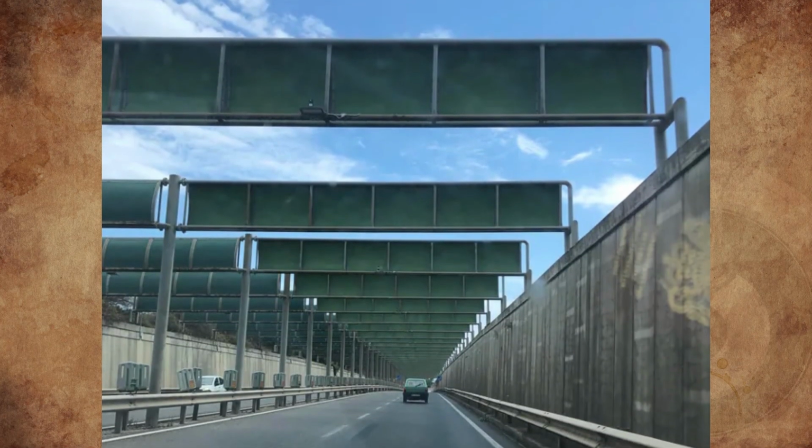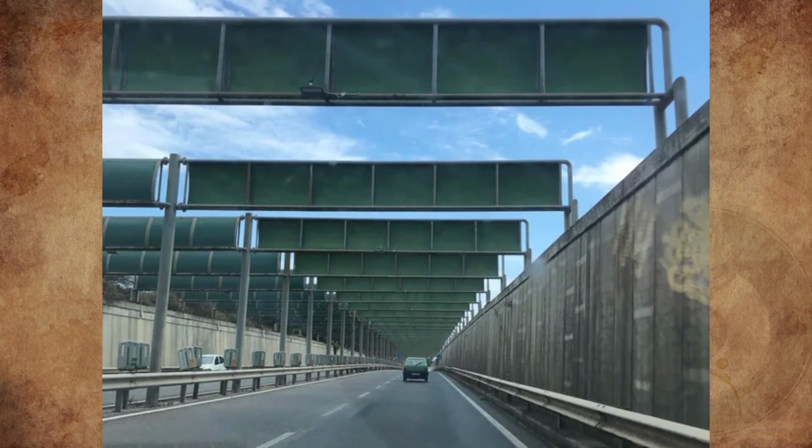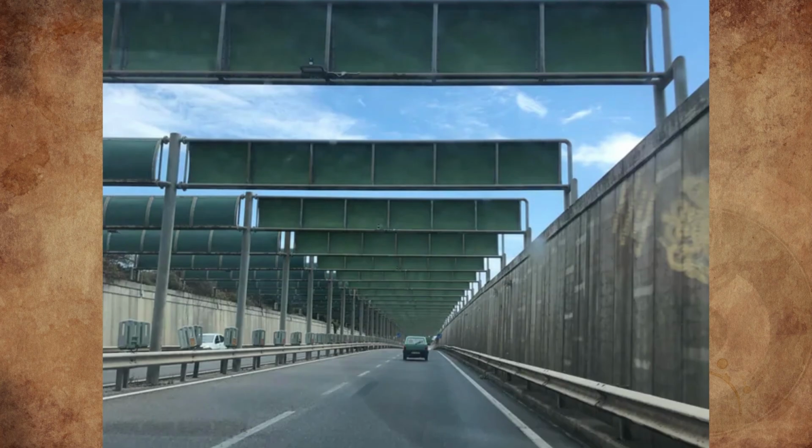What are these green boards overhanging the road near Bari airport in Italy? The boards overhang both carriageways. There is no writing on them that I could see. Any thoughts?